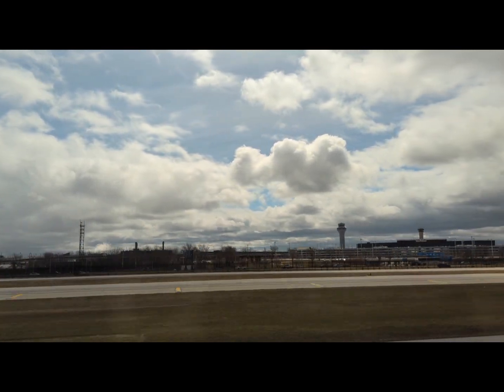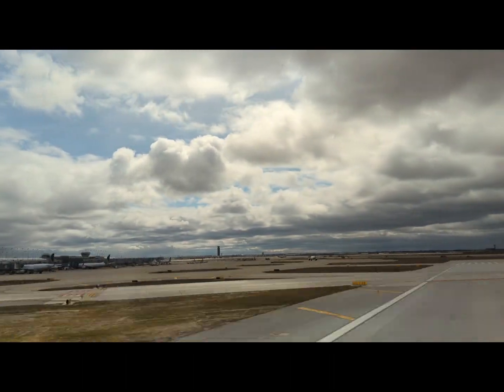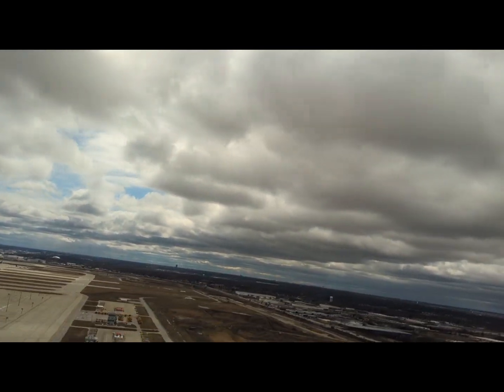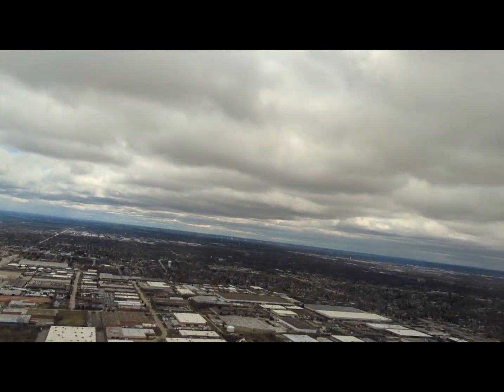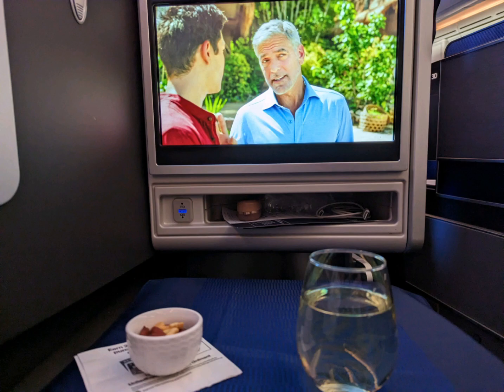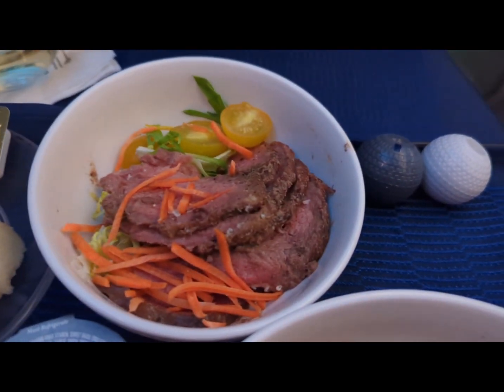Then it was time to take off from Chicago O'Hare. The flight from Chicago O'Hare to Haneda Airport, that's HND, near Tokyo, Japan, was 12 and a half hours. I was really excited to find slippers that fit tucked into the well where your feet go. Shortly after takeoff, we were given hot nuts as well as drink service.